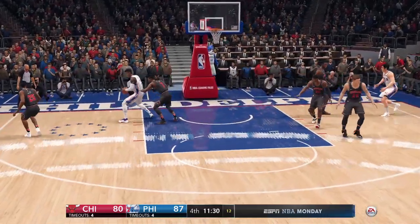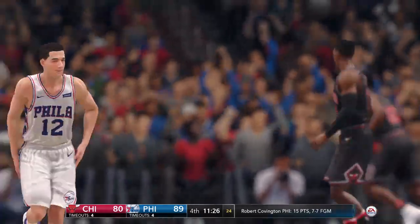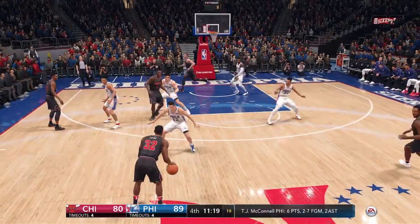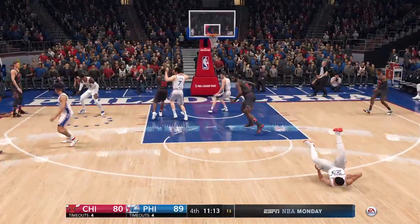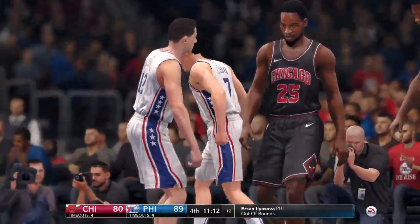Covington fires away for two. Oh, scores at the rim. Oh, to Allen. Here's the screen. What a screen. Man, that had to hurt. Out of bounds. It'll be Bulls ball.